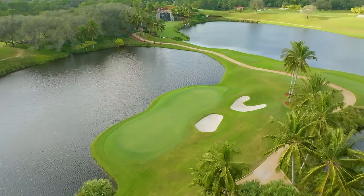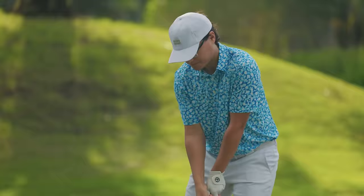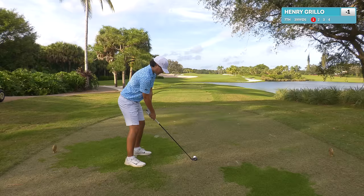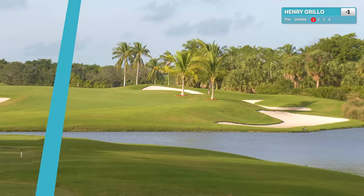All right, Rupert says the water cuts in at about 285 and it's downwind. So we're gonna keep it short. We're gonna hit hybrid here. 245 shot is what we're looking at. Oh, what? Fine. Coming back. Oh, I think you're just short.